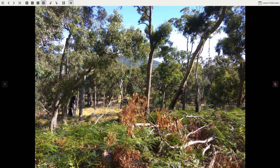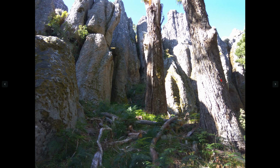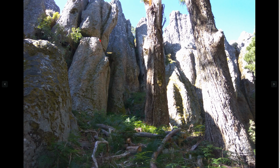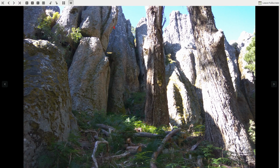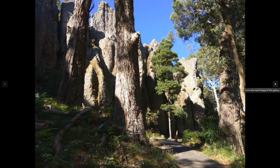Okay, we're getting up to the top, and you see the landscape, just beautiful, just really beautiful. Yours truly, and you look at some of that stuff in the background. It's just weird. Now I want you to look at some of this. Just look at this. It is almost like these were living trees, and look at the grain. It's just so strange. And I'm just gonna keep flicking through.